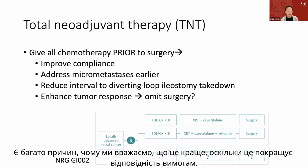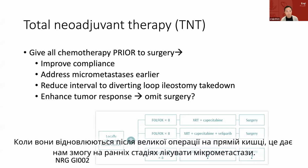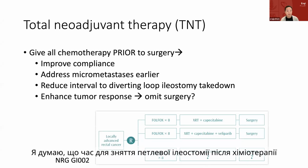So it improves compliance. Patients may be better able to get through chemo when they're not recovering from a big rectal surgery. It allows us to address micrometastasis early. There's some practical reasons like reducing the time to loop ileostomy takedown.